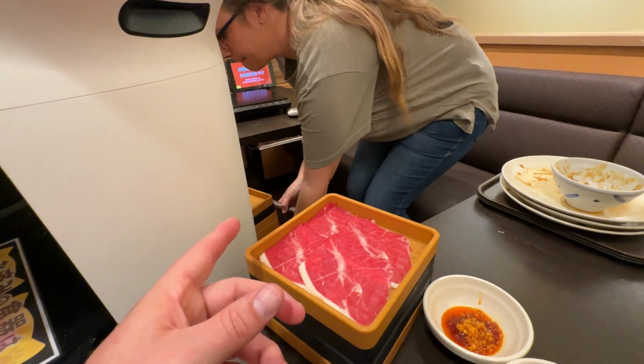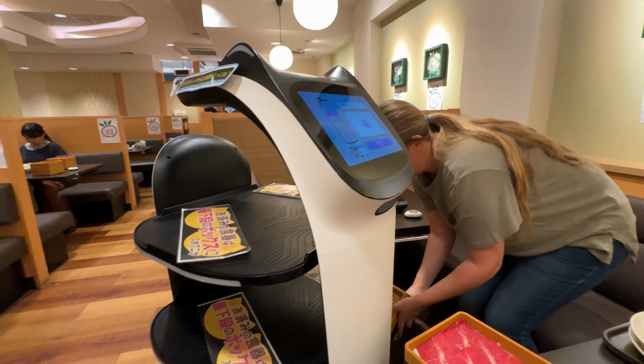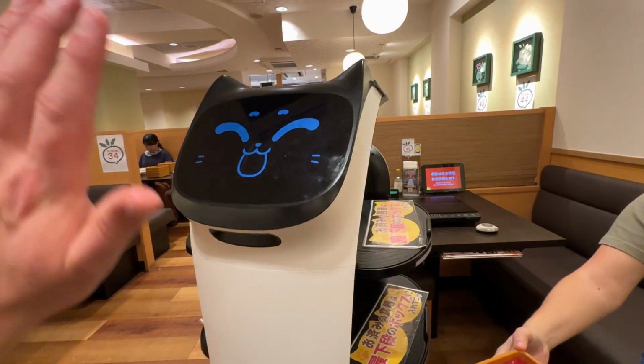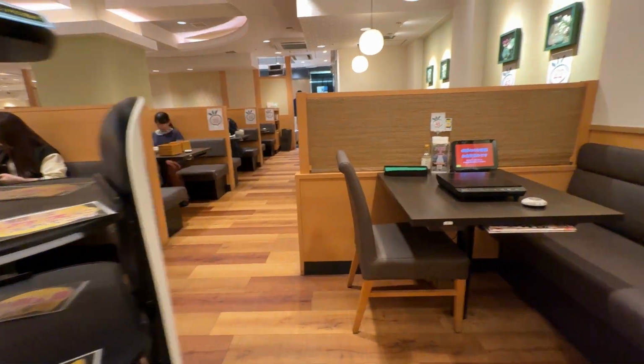Once you're finished, you load up all your dirty dishes back onto your neighborhood cat, and he will take it away for you. Bye! Arigatou gozaimasu! Thank you! Sayonara! I love that it's a cat.